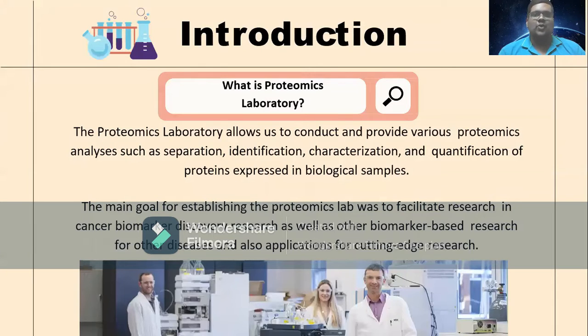Now, what is the Proteomics Laboratory? The Proteomics Laboratory allows us to conduct and provide various proteomic analyses, such as separation, identification, characterization, and quantification of protein expressed in biological samples. The main goal of establishing the Proteomics Lab was to facilitate research in cancer biomarker discovery.